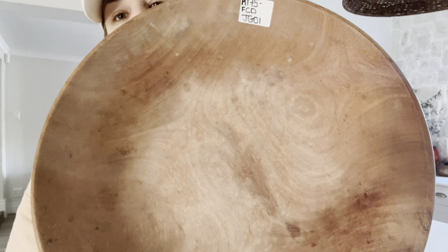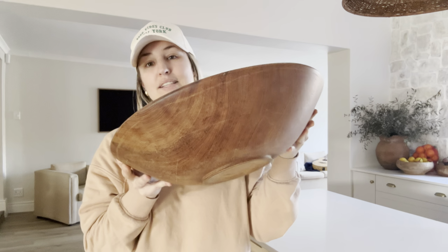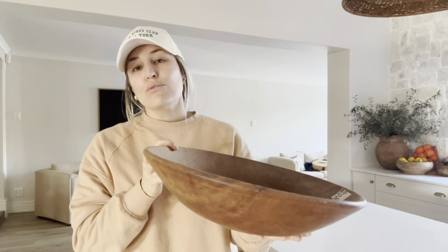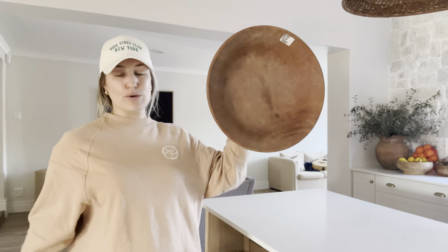What a bargain, just look at that. Look at the age on it, look at the size, look at the tone of the wood. It's absolutely beautiful and I can't wait to use this. You can even use it as a fruit bowl or just keep it on your shelf. You can also put it against the wall like this for wall decor.